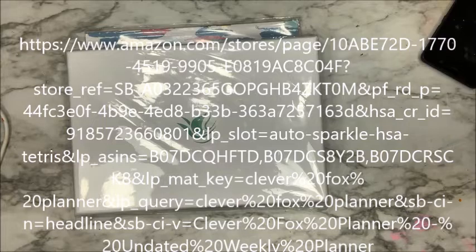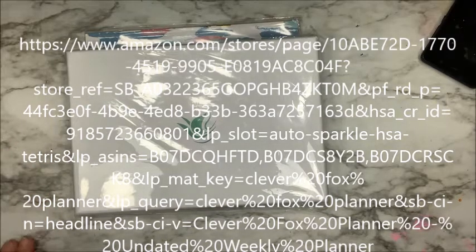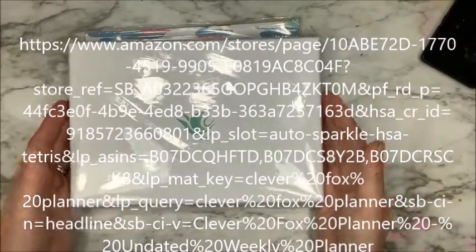A few weeks ago, I received an email from a young lady that owns Clever Fox Planners on Amazon asking if I would do a review of their product. So she sent it to my P.O. box and it arrived probably within the last couple of days. But this is how it came packaged.